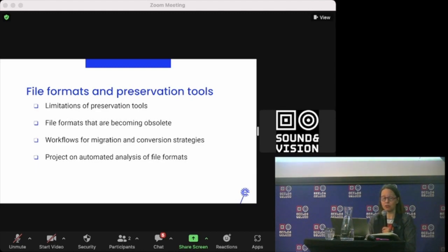The group on file formats and preservation tools has narrowed down their research topics to the limitations of preservation tools, file formats that are on the brink of becoming obsolete, and workflows for migration and conversion strategies. A project has been formulated to expand on a study which uses the Bass diffusion model to predict the life cycle of a file format. The goal is to automate the analysis process of different file formats. In addition, the study will explore the effects of different applications on a file format's life cycle. Also, this year the group will publish about several conversion and migration projects that have taken place in the members' archival and museum institutions. And we'll also publish information about cinematographic file formats. That's a hard word for me.